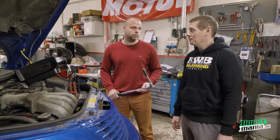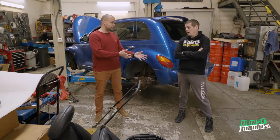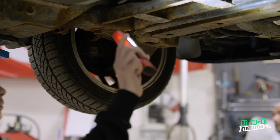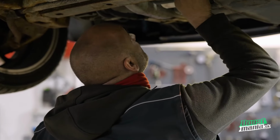Because it might have looked quite tragic. So, I'm guessing you're interested in what we found out today. You've been under the car, so what did you find? Well, it's actually better than I expected. Because you can see all the rust from standing next to the car. The side skirts are completely rusted, so it's just like they aren't even there.